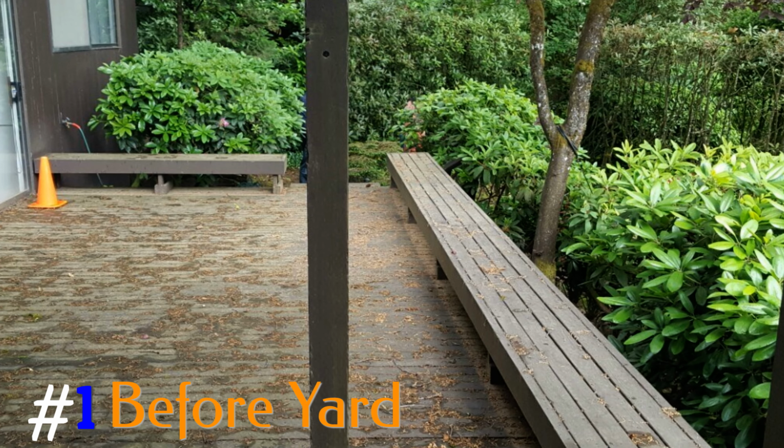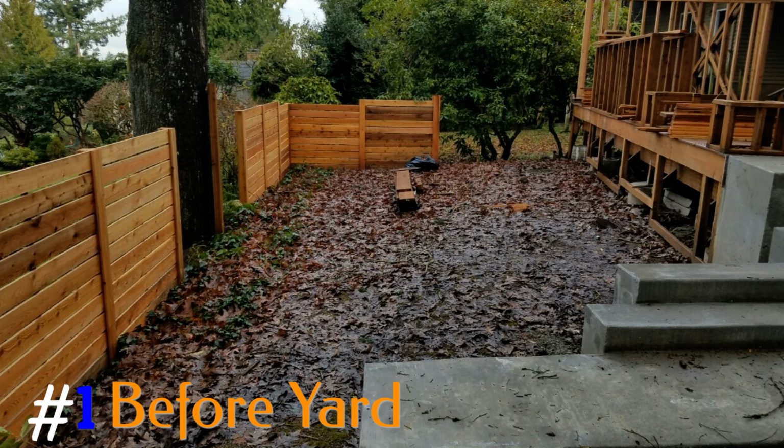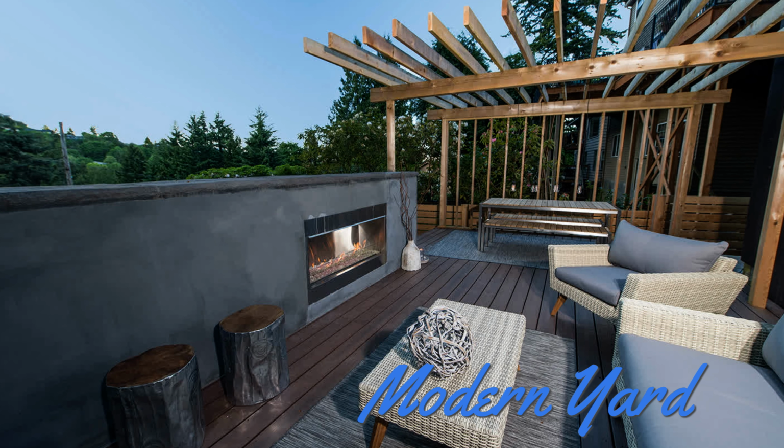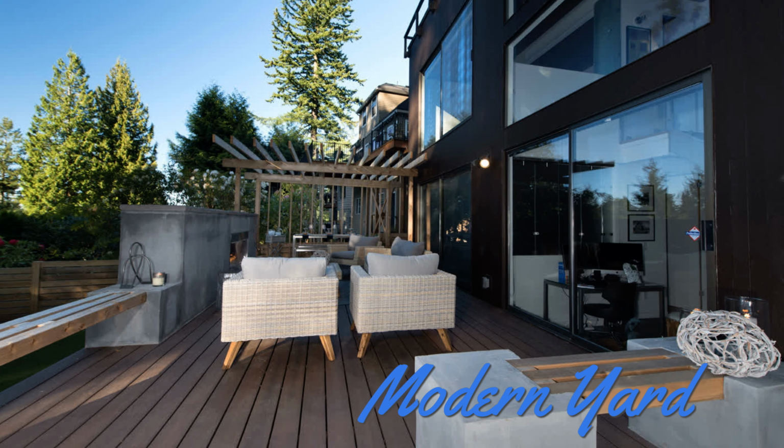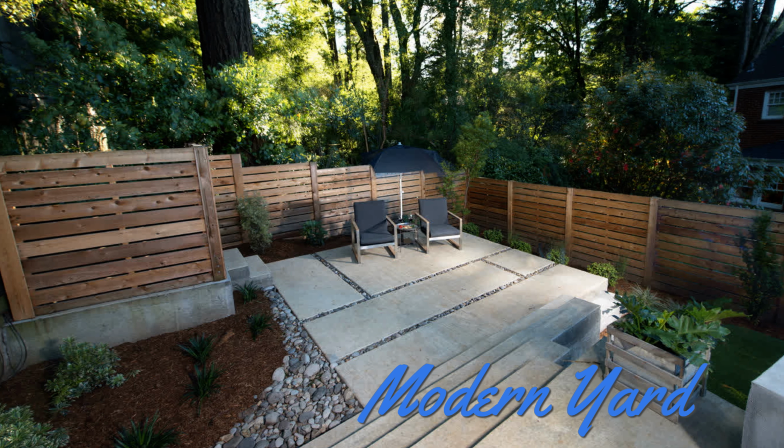So, old style backyard versus the modern twist outdoor living spaces. We all like to see before and after versions of outdoor living. Here are five before yards that turned into modern twist backyards. Enjoy.